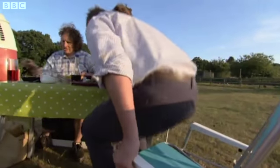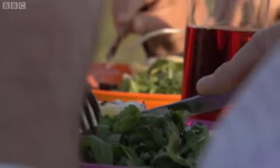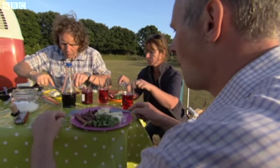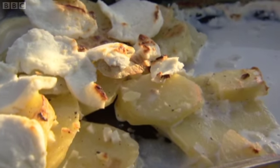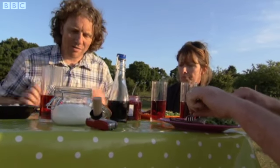Time to taste my evening's work. Worked really well with potatoes, didn't it? Looks all right, doesn't it? It's the sweetness of the chutney, isn't it, with the sharpness of the goat's cheese. Well, absolutely. Just beautiful, beautiful cheese, and it's really made this dish for me, so thank you.